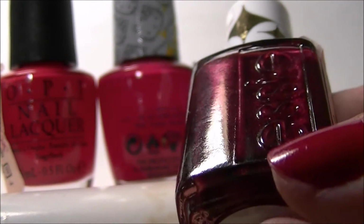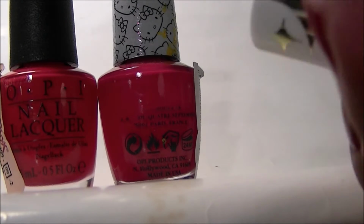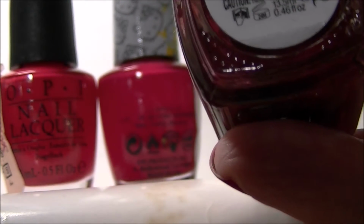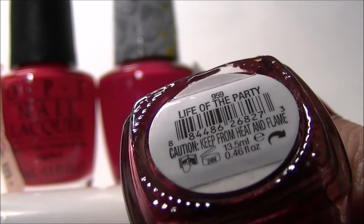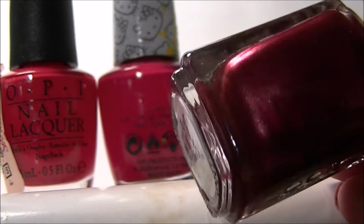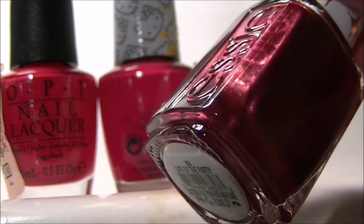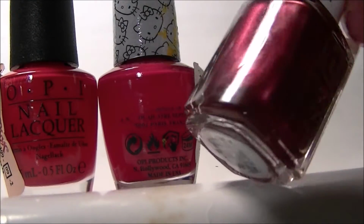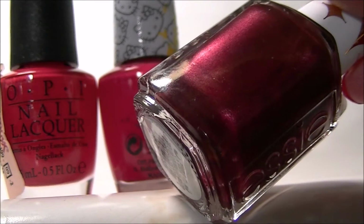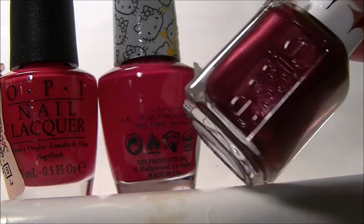The next polish I got is an Essie. I know this starry pattern means something, and I can't remember what. I'm pretty sure it's a finish indicator. I didn't look up swatches of these online. This one's Life of the Party, and it's a metallic. It's hard to describe. It's kind of a cranberry or burgundy red, maybe with a slight bit of brown or bronzy color, even a little silver undertone. Cranberry is probably the best description of that color.